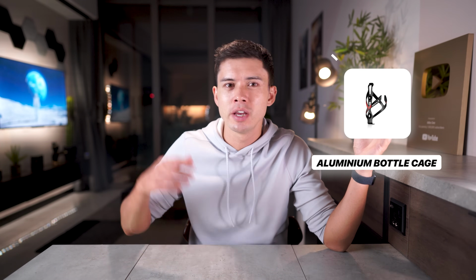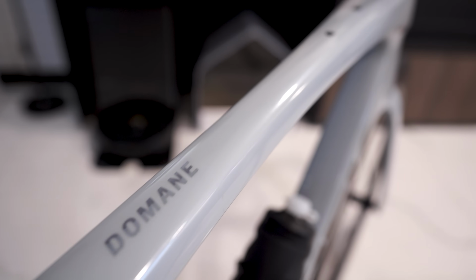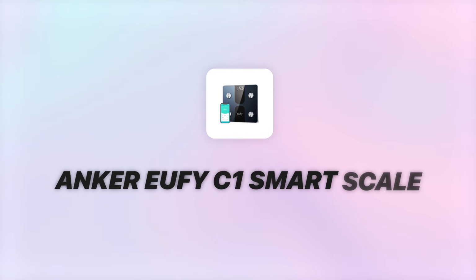So much so that a lot of cyclists are very happy to spend $40 on shaving off a few grams and upgrading their aluminium bottle cage to a lightweight carbon bottle cage, or spending an extra $3,000 on the carbon frame rather than the heavier aluminium frame. But in my opinion, for many cyclists, the best way to shed the weight on your bike is shedding the weight on yourself. And that's where the Anker Eufy C1 Smart Scale comes in.